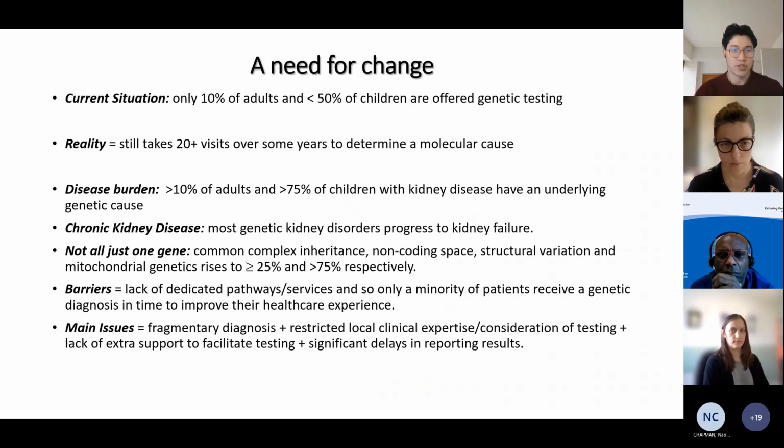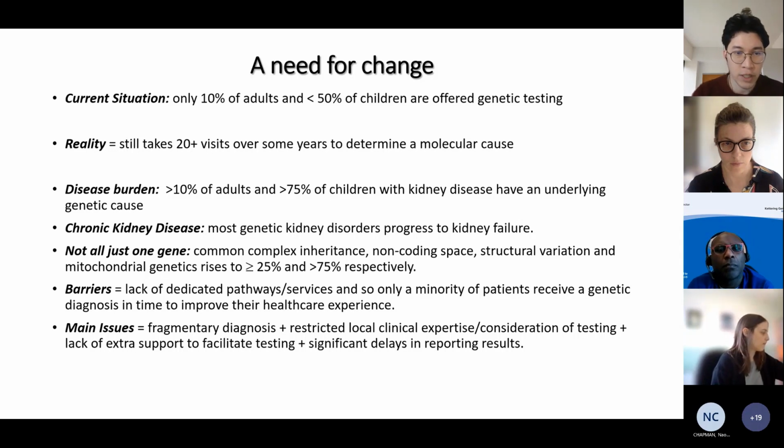So again, why do we need change? At the moment, only 10% of adults and less than 50% of children are being offered genetic testing. It takes multiple visits with their nephrologist before they are offered genetic testing, and we would like to improve this through the Genomics Medicine Service Alliance.